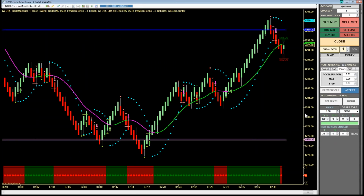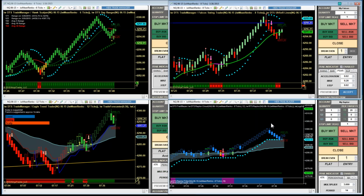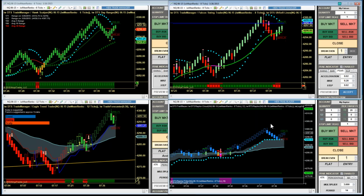Possible late filter entry. We don't have our warning dot yet. That's odd. Oh, the pound finally slowing its decline.